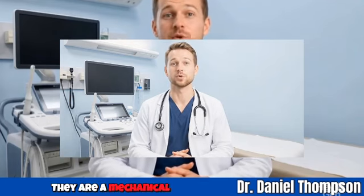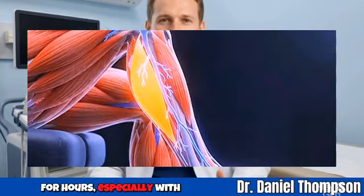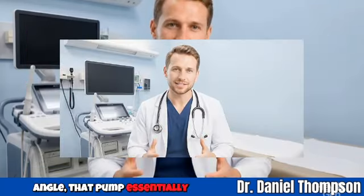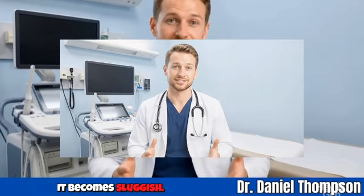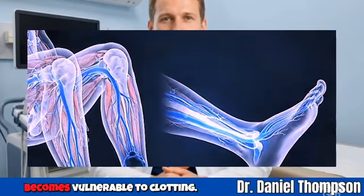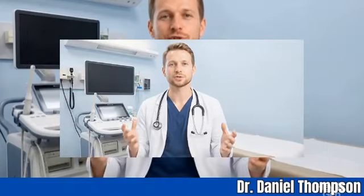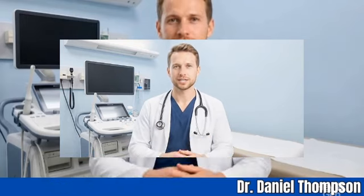They are a mechanical pump, but when you sit in a fixed position for hours, especially with your feet flat on the floor and your legs at a 90-degree angle, that pump essentially stops. The blood just sits there, it pools, it becomes sluggish, and when blood becomes too slow and stagnant in your veins, it becomes vulnerable to clotting. These chair exercises restart that second heart. They activate the muscle pump that keeps your blood moving even on the days when walking is simply not possible.